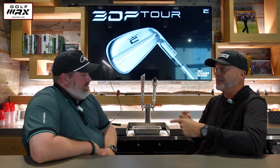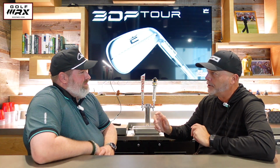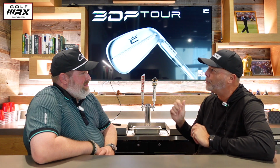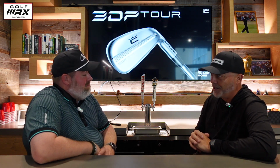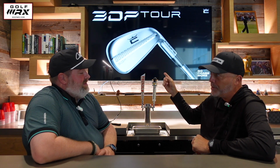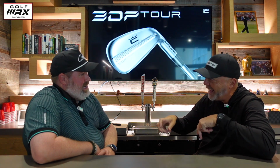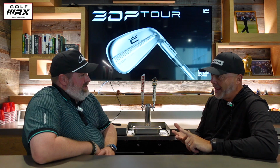And here's another serendipitous, nerd alert. We have found that when you increase the moment of inertia in an iron, there's a serendipitous effect where the launch angle goes up a little bit more than we would have expected. Really? Yes, we found that with F9, actually, years ago. I remember when I first hit that thing, it was just a beast. And this is very similar. It's a beast. You get that, like I said, I'm going to say it again, mass down, low, and out. Good things happen in speed, spin, and launch angle.